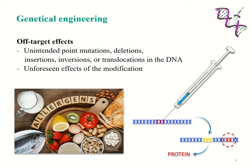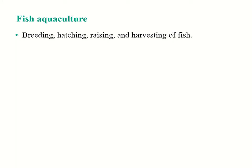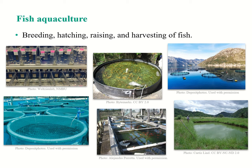So then I will start talking about fish aquaculture. And aquaculture is breeding, hatching, raising, and harvesting of fish. So basically, it's farming in water. And that can be indoors and outdoors in tanks and ponds and rivers and lakes and fjords and the open sea. And it can be in both open and closed sea pens.